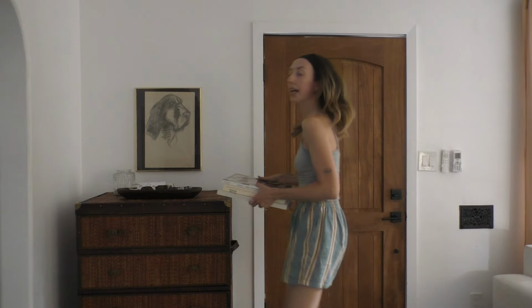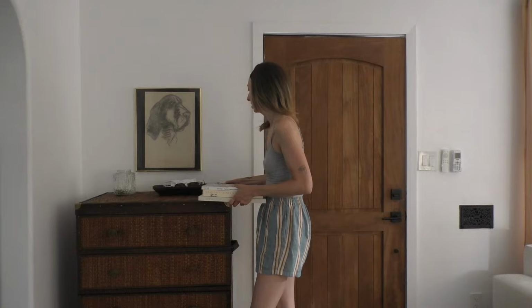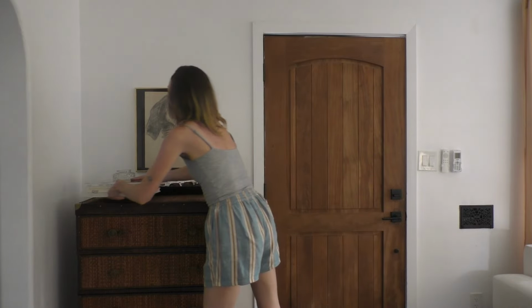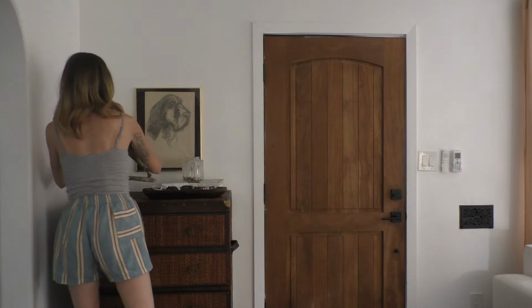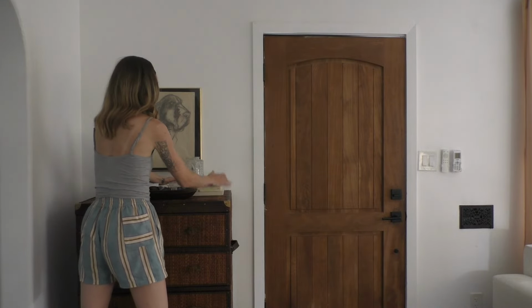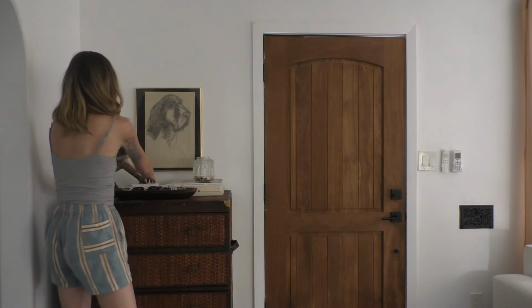And then because I have 85 million coffee table books, this catch-all was already here, so I need something there. It's cute, though. Now that's a vignette. Wow, I love it.